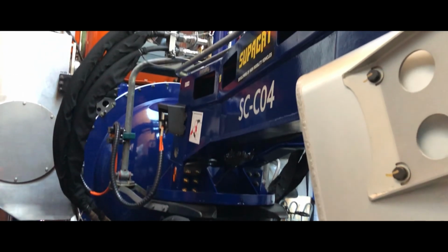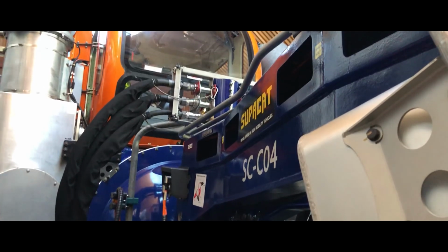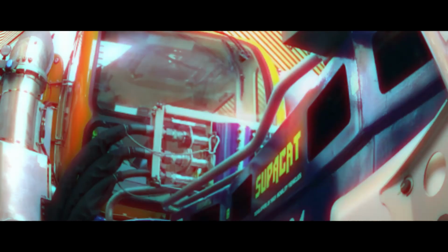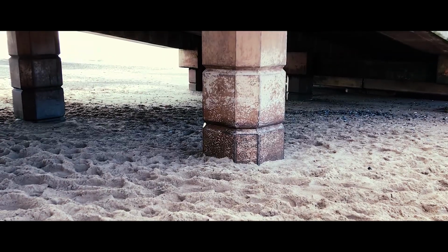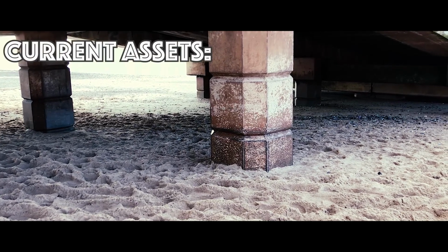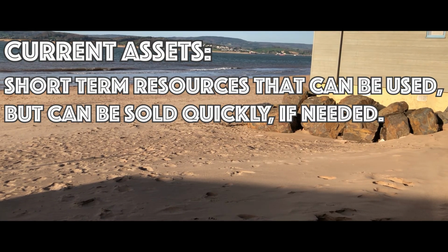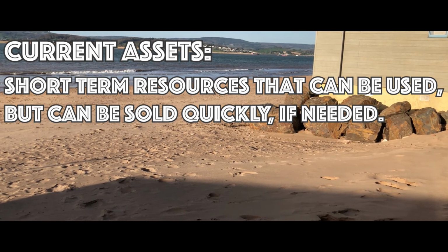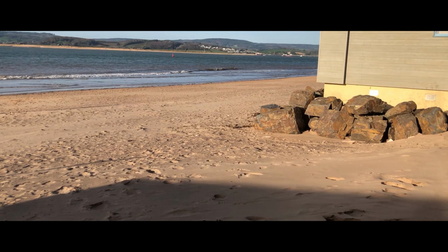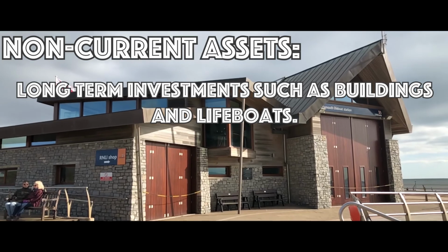These physical resources are essential for the RNLI to operate on a day-to-day basis. Therefore, they have to be maintained as well, normally with a cost. You can split some of these resources into current and non-current assets. Current assets are short-term resources that are used but can be sold quickly if needed, such as life jackets and boots. Non-current assets are long-term investments, such as buildings and lifeboats.